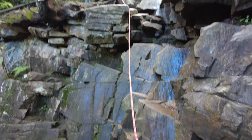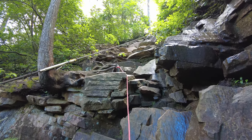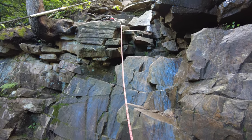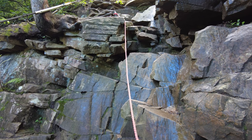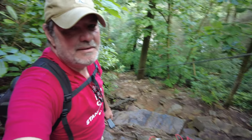I made it down the section that I think is the hardest part. I ended up tying the rope to a root that allowed me to have something to leverage against as I step down these rocks right here. And so I'm just gonna leave the rope here, and I think the rest of the way down shouldn't be too bad, I hope.